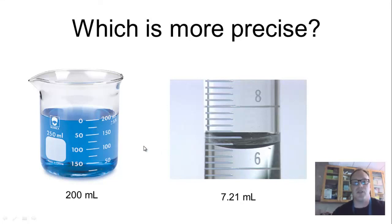So when you look at these two values, which do you think is more precise? Well, what you should have answered here is this one. This 7.21 is more precise. And the easy way to tell that is that there's more numbers past the decimal point. This is a very precise measurement, whereas this is not a very precise measurement. And another thing to realize here is that a beaker is not a very precise piece of equipment to use to measure a volume, whereas a graduated cylinder is a more precise piece of equipment to measure a volume.